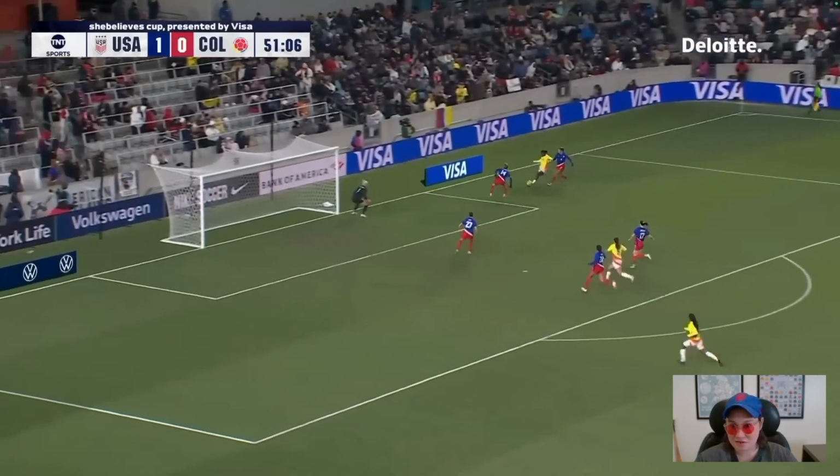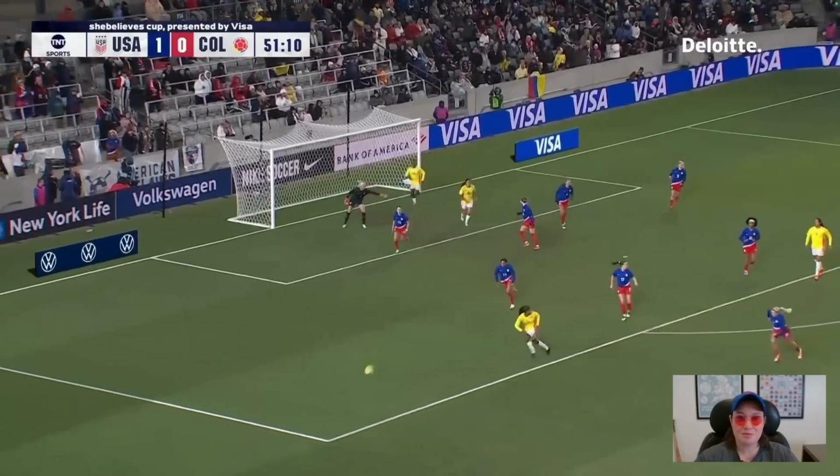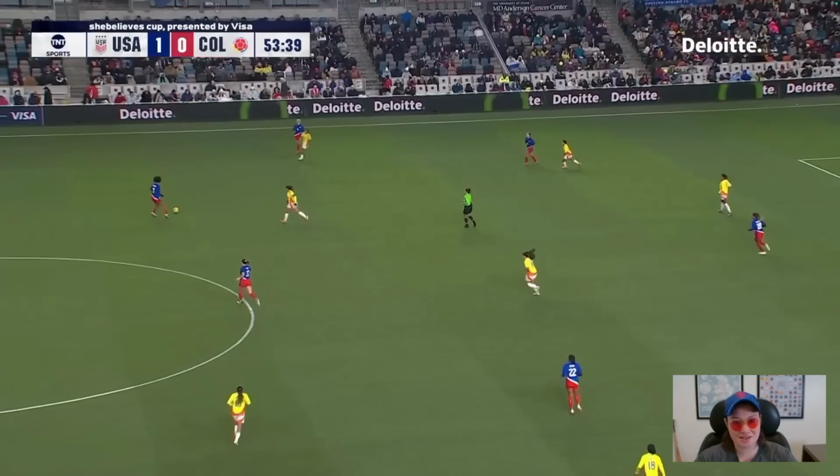I also think McEwen and Swanger really started matching that physicality much better, and every time Colombia fails at this, it gives the U.S. a little bit more confidence. So there's that option on the left again that needs to be watched. If you've been with this channel a while, you know I don't like blocks like that, but I think in that moment it is absolutely necessary.